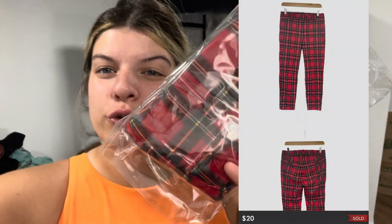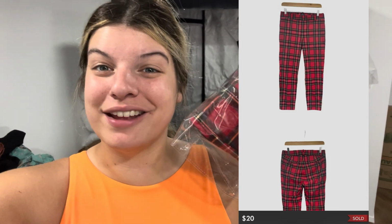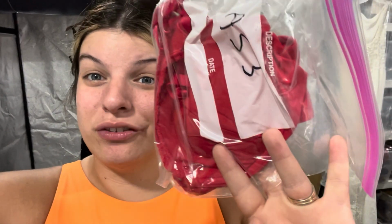I sold these J. Crew factory plaid pull-on pants, I believe, on Poshmark for $20, and I think I paid around $3. I knew these would sell right around this time. I love me some plaid. Slowly but surely getting this old inventory out.